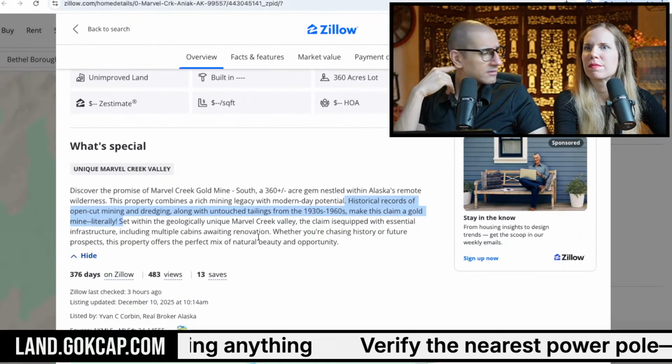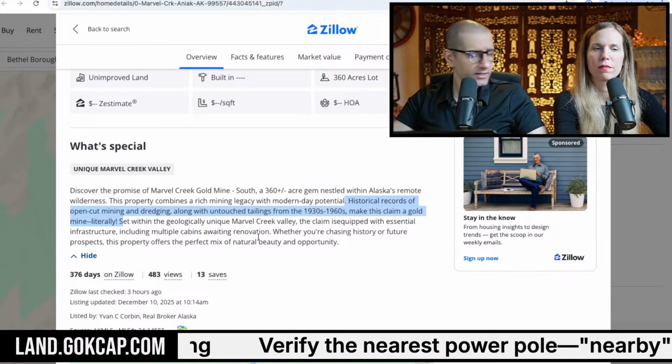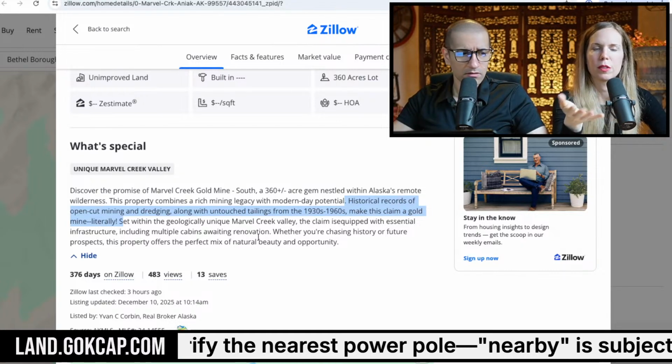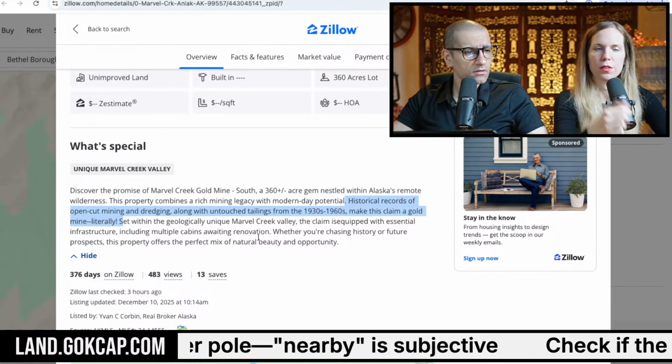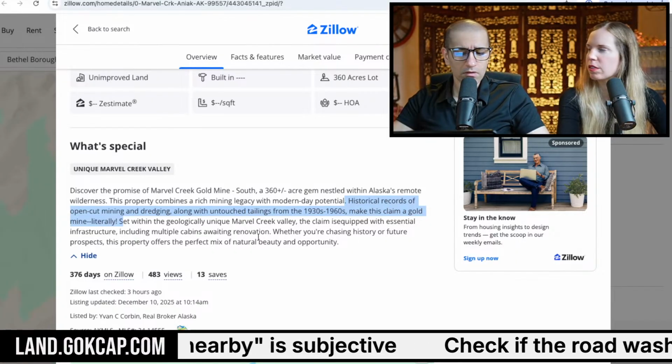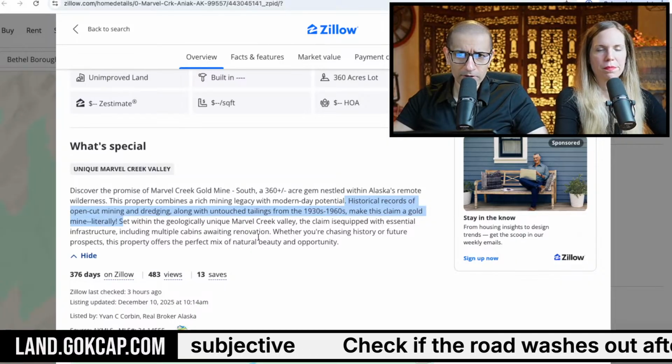Open cut mining? What does open cut mining mean? Isn't that like, you just dig up earth from the top of a hill? Oh, I see. Juniper, explain open cut mining as well.